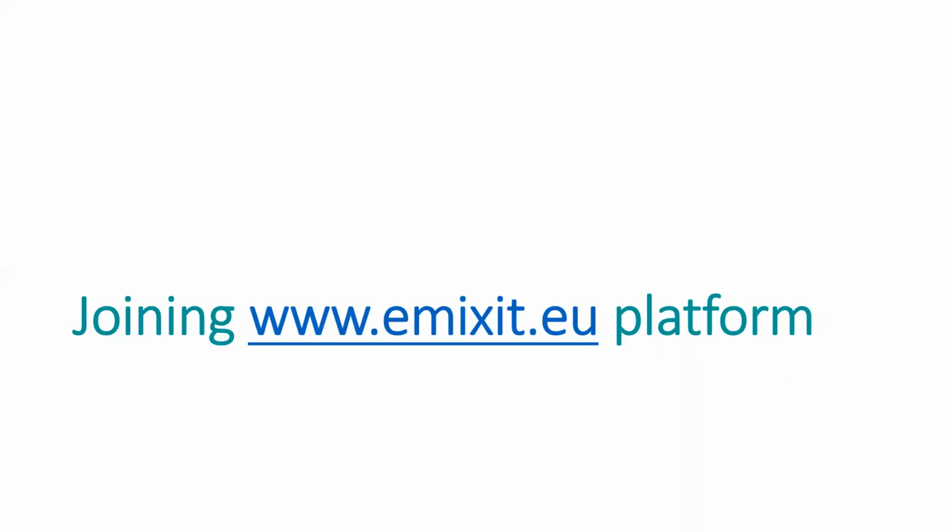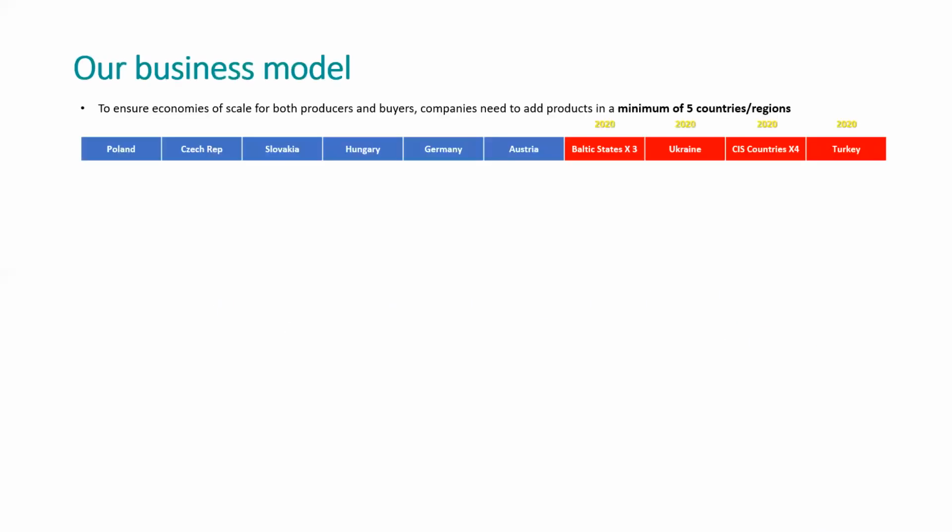So joining eMIXIT, how does our business model work? Firstly, we try and get companies to join in a number of different countries. We say minimum of 5 countries or regions. It really depends on where your distribution is currently, and we work with you to come up with the right package. But the objective is to have economies of scale. We don't know where your products will sell the quickest. So it's really A, spreading the risk, and B, generating those economies of scale that we can actually push.